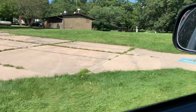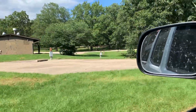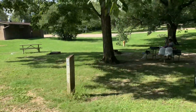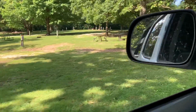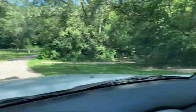Nice big ADA handicap accessible pads. Another big shower house there, looks nice. Looks like lots of full hookups. Few pull through, most of them are back-in. Nicely wooded lots.